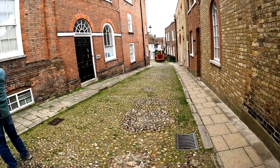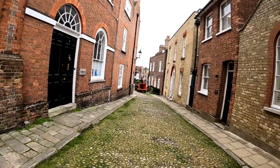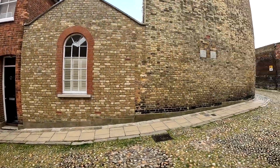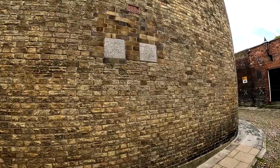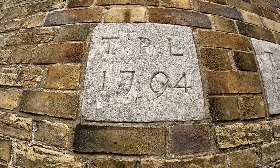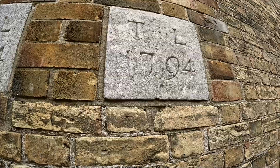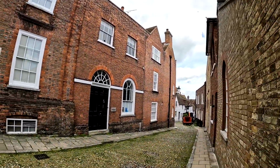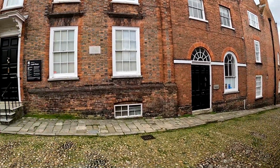We've just come up this other little street. I can't remember what the street name is. Can you, Steve? Oh, we're in West Street. Just on the end of this building here, we've got these two stone slabs. TPL 1794 and TL 1794. Across the street we've got these old townhouses.